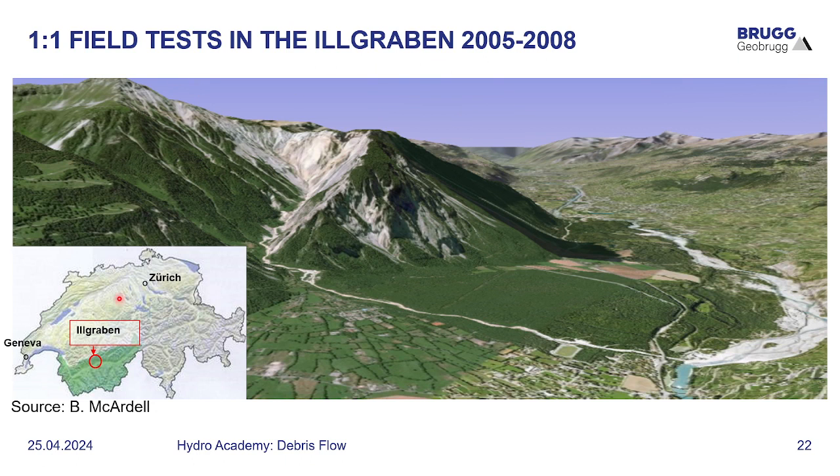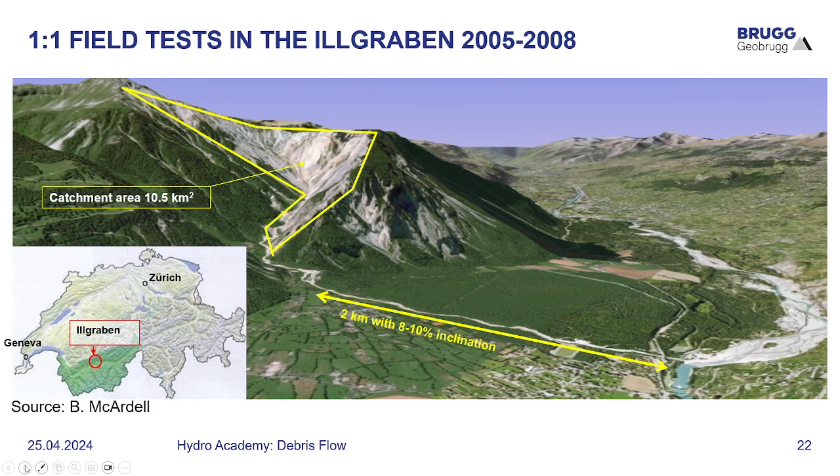And I just love this picture because here you can see the source area. It's about 10.5 kilometers. You can see the old fan, and because this is such a shallow inclination, like 8 to 10%, every time there was an event, it would go this way and that way and go all over the place. You can see that people really haven't resided in there.